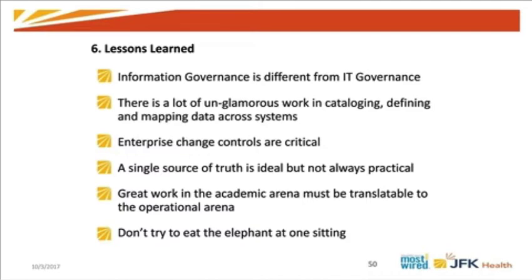Some of the lessons that we learned along the way: IT governance and information governance are really two distinctly different things, and you need to maintain a focus on both. There's a lot of unglamorous work involved in information governance, and a lot of it is getting down and cataloging, defining, and mapping your data across the systems. Defining that data has really been a surprisingly difficult challenge for us.